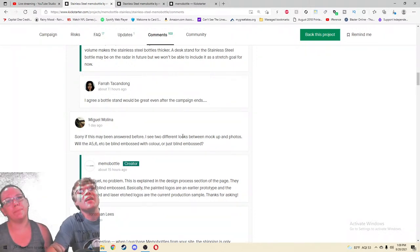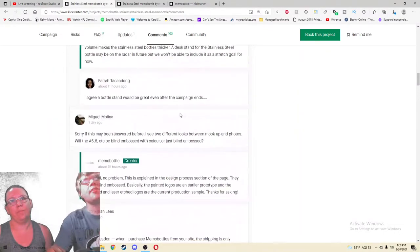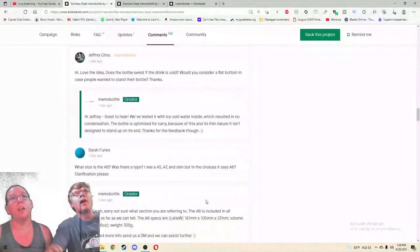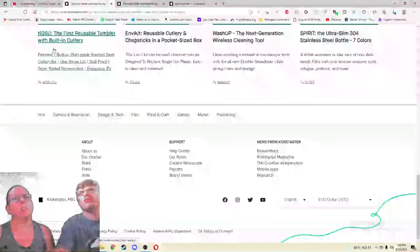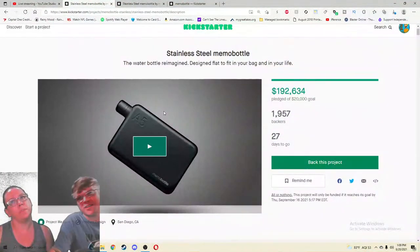Sorry, this may have been answered before. I see two different looking bottles mocked up, the A5 and A6. So here's the one thing that does make me feel a little bit comfortable. This is not a flaming dumpster fire. I don't see people saying, oh, you're trying to... So far, they're on it. Which means maybe we just caught the worst of the worst on the customer service, but we were digging a little bit too much on the sinister side of the product design.